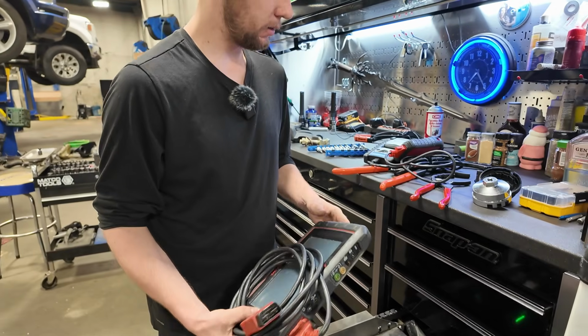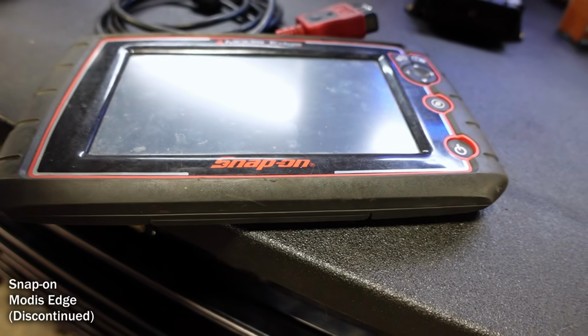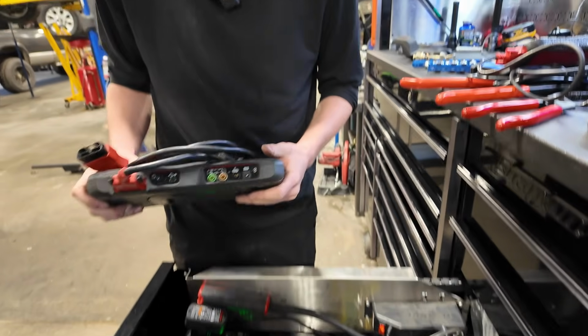Got ourselves a scanner. This is a Snap-on Modus Edge. Oh, okay. I just kind of picked it up used. Does it work pretty good? It does work pretty good. Oh, it's got a lab scope too, huh? Yeah. And this is all the lab scope kit stuff.